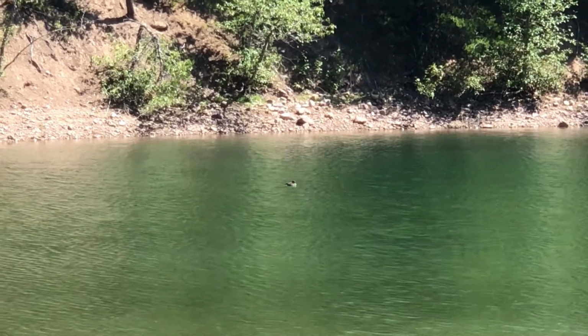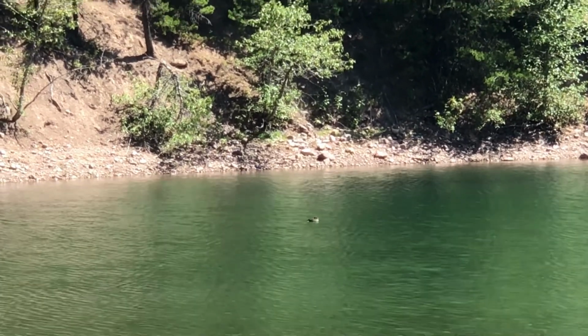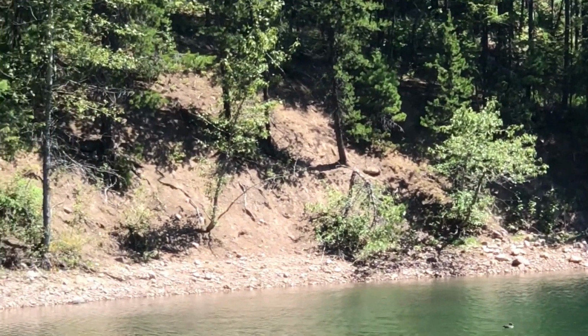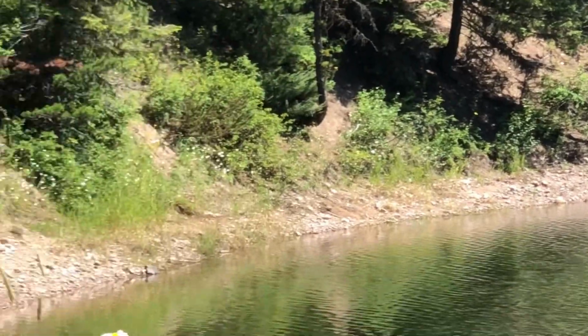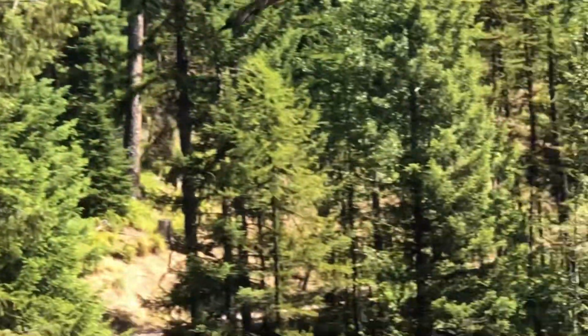Anyway, here's a little duck that was out in the water. Okay, I don't know if you can kind of see it. It was in the middle of the screen. Now I'm bringing the camera over because there's an eagle right up there.